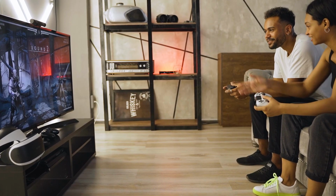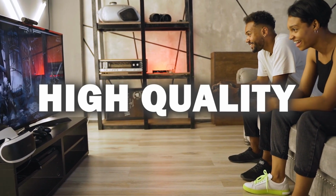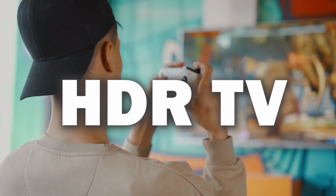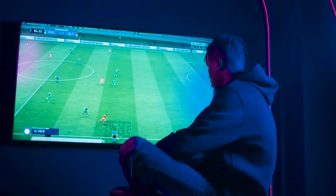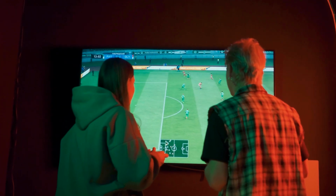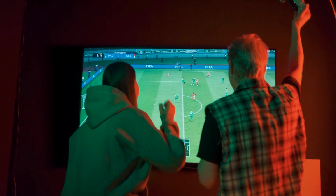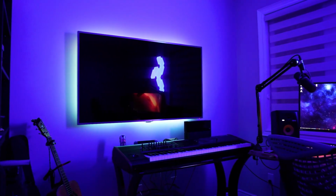This TV has a lot to offer and is a great option for those looking for a high-quality 4K TV. It's an HDR TV with the best high dynamic range performance. With it being a well-known brand in the television industry and their products are always at the forefront of innovation, you can expect this TV to last for years to come. So here are 3 reasons why you should buy this TV.